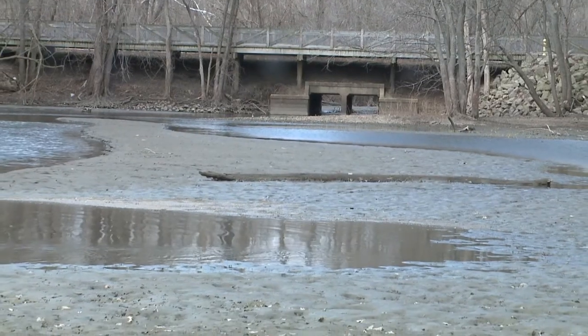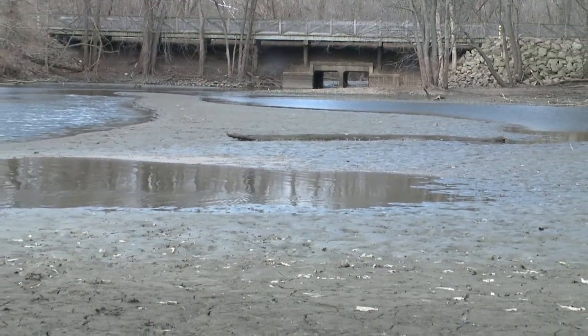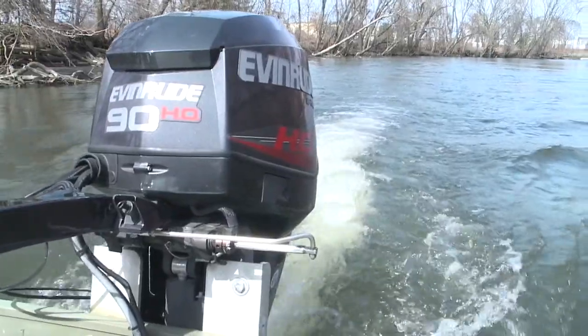Think about it like this. You got a bathtub, right? And it's filled almost up to the brim with water. Well, then you take a couple 5-gallon buckets of mud and you throw it in. Boom, it overflows. It's the same situation that we have in the river.